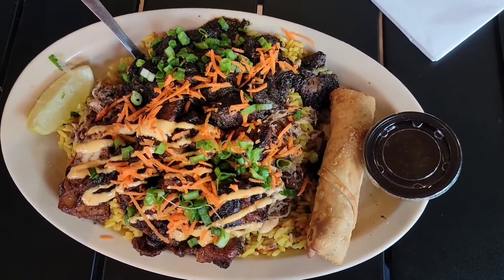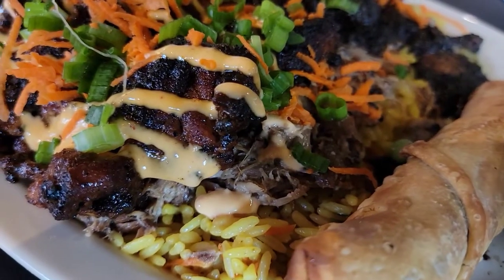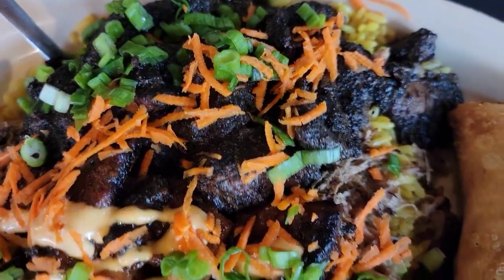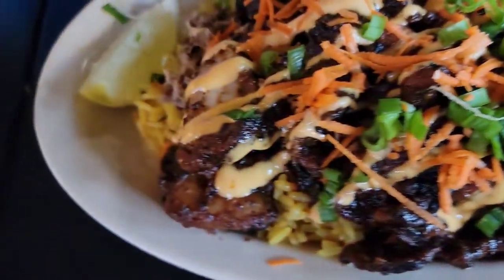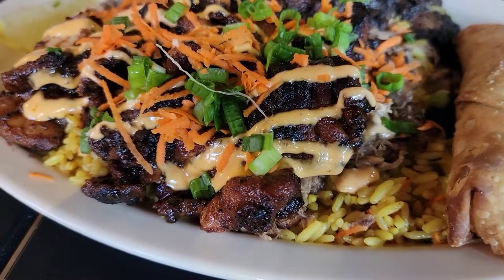The food has arrived and it looks amazing. The Hawaiian pulled pork is on the bottom right above the rice. This is the huli chicken and the jerk chicken. It comes with an egg roll and a spicy chili sauce to dip it in. I asked for no black beans, so this just has the fancy Hawaiian rice.